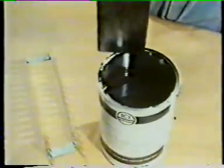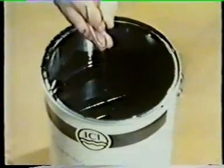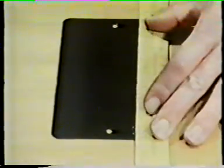Let's give it a coat of paint. Dipping is a very quick and effective way of painting a material. Now, in the laboratory, we can quickly find out how effective this coating is against corrosion. When the paint is completely dry, a scratch mark is made through the paint down to the metal.